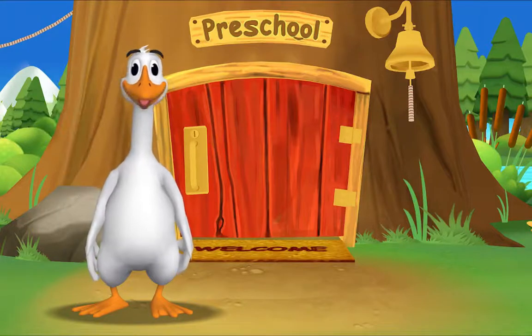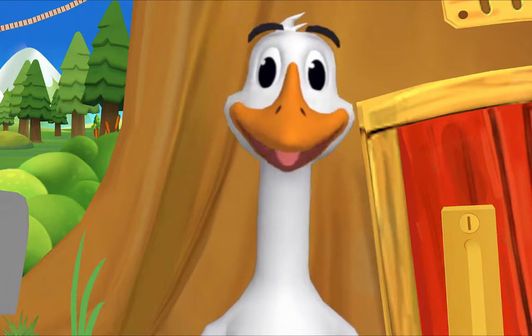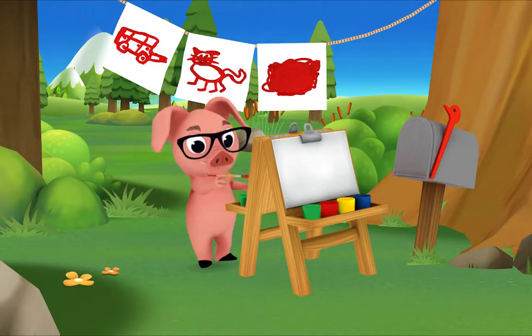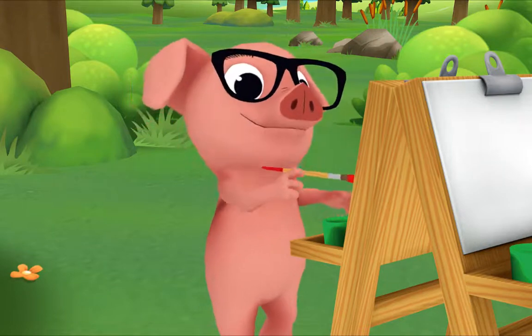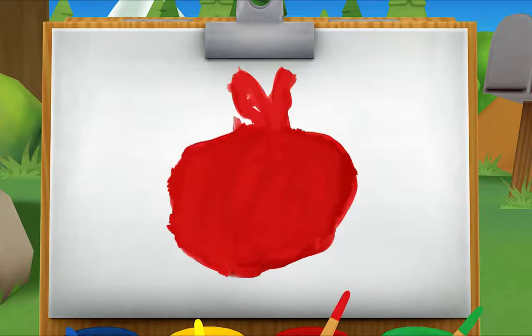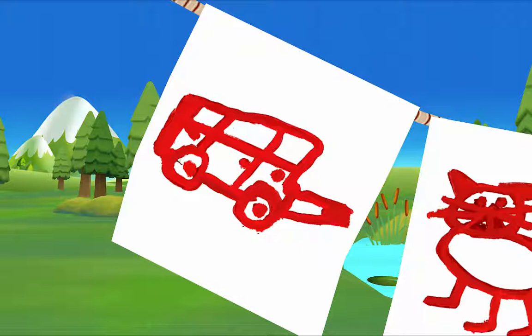It's so good to see you again. The rest of the gang is already here. Let's see what Pig is up to. Hi, Pig. What are you painting? Can you tell what it is? It's a red apple. That's right. Let's see if you can guess what my other paintings are.